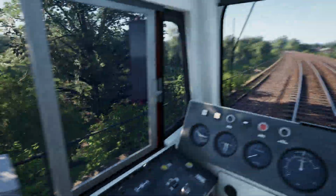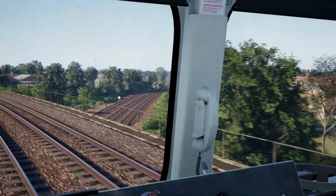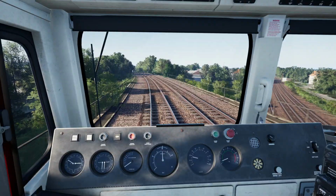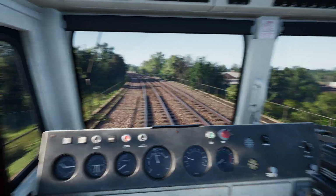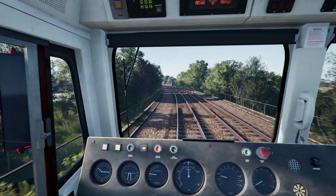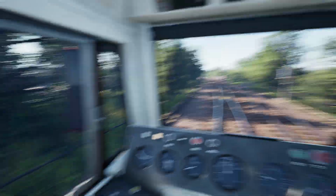So this bridge takes us over the line towards Nottingham. And we basically fly over here. This flies over the top, and yeah, the line continues around, so the fast lines go around the other side, and we go over the bridge.